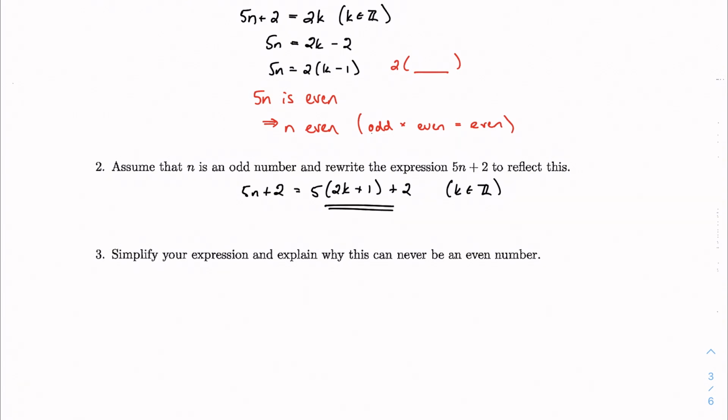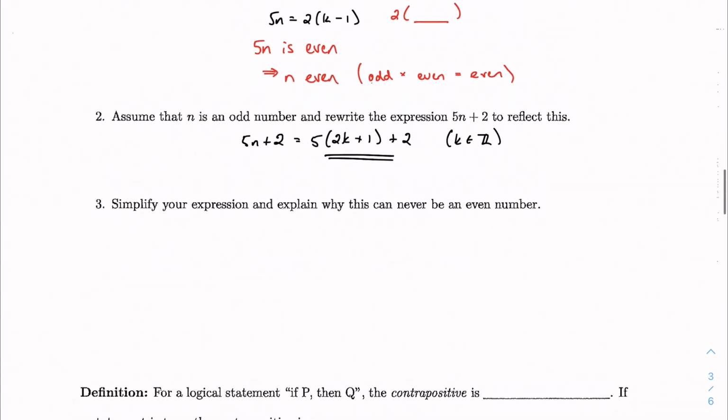So we'll stick with this expression, simplify our expression, and explain why this can never be even. So let's show that this is not even, this number that we've come up with here. So we have 5 times 2k plus 1 plus 2. If I do all my distribution and my combinations, my addition, I get 10k plus 7. So let's see if we can try to show that it's even. Let's just see what happens here. My goal, if I'm trying to actually show that it's even, if it can never be an even number, I should be able to run into some kind of an issue. So I should be able to get 2 times something. Let's see what happens.